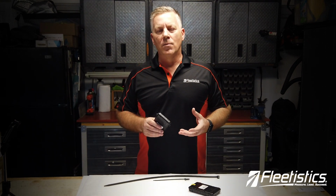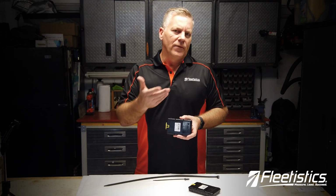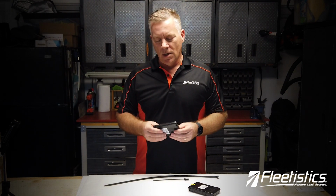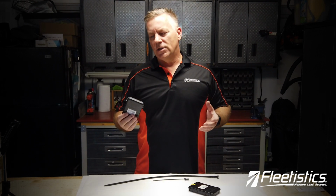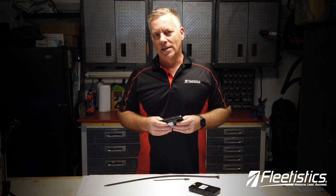So if you have an application where you may have a frac tank, a fuel tank, an asset that's not being moved a lot, and you want like an update once a day, or even if it's moving occasionally and you want it to report every 15 minutes when it's in motion, this is a good no hassle option. Not that expensive, the service is inexpensive, and you're not chasing batteries, you're not worrying about sunshine on solar devices and things like that.